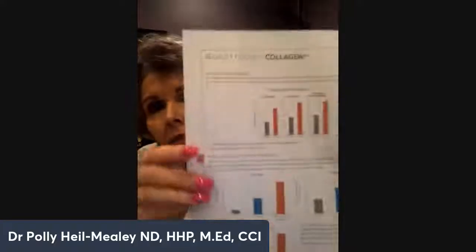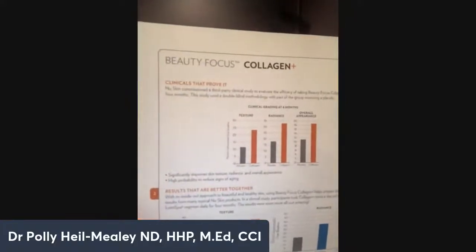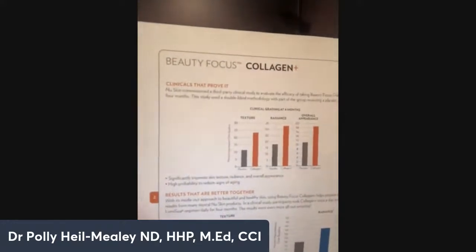You can do it any time of the day. You can do more than one a day, but the clinical studies show, and I'm going to show you some graphs. I was going to do it on my big computer, but changing views back and forth is not going to be helpful for you. So here, you can see the orange is the collagen, and you can see how it has a much stronger line above the placebo. So it's in skin texture, it is in radiance, and it is in overall appearance.